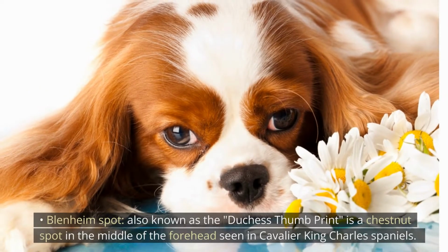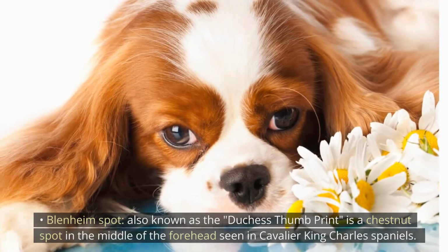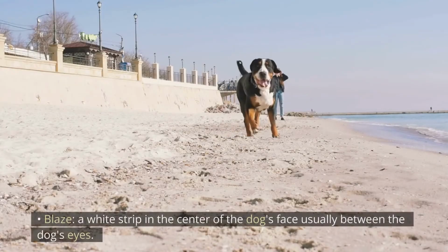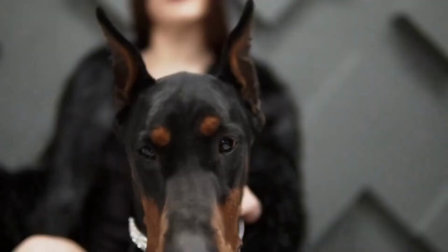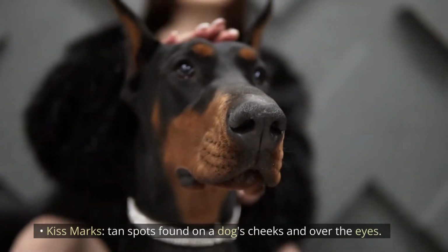Blenheim spot. Also known as the Duchess thumbprint, is a chestnut spot in the middle of the forehead seen in Cavalier King Charles Spaniels. Blaze. A white strip in the center of the dog's face, usually between the dog's eyes. Kiss marks. Tan spots found on a dog's cheeks and over the eyes.